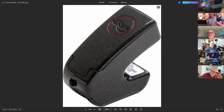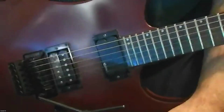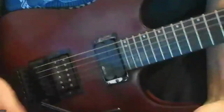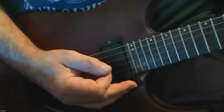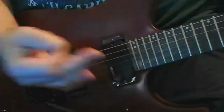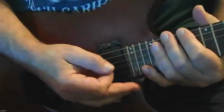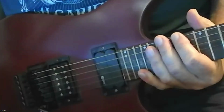So one of the setbacks with the sustain note is that you have to learn a little bit when you're playing it on sustain. You've got to improve your palm muting techniques. Otherwise it can get really busy, if you know what I'm saying.